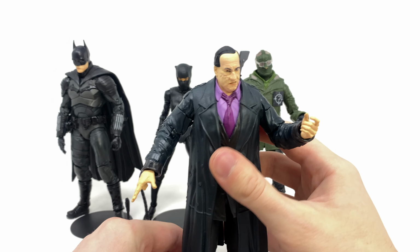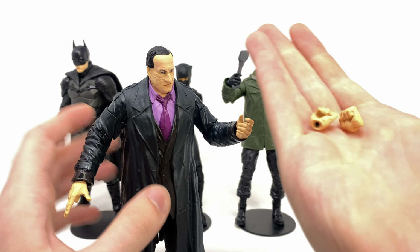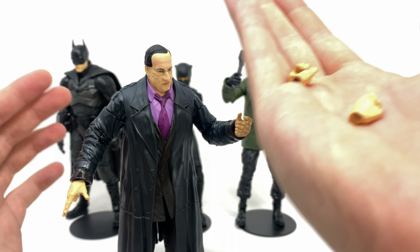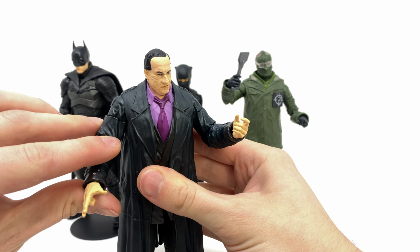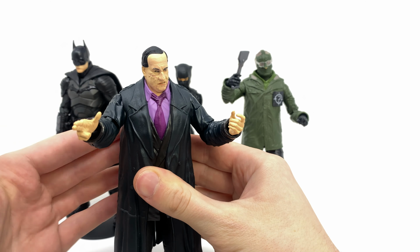Now he actually does come with a pair of interchangeable hands, so you can see we essentially get two fisted hands. No idea as to why they didn't include the umbrella with this figure. We'll no doubt see a variant released sometime in the future, but I really do just wish they could have packaged in the umbrella instead of those additional hands.